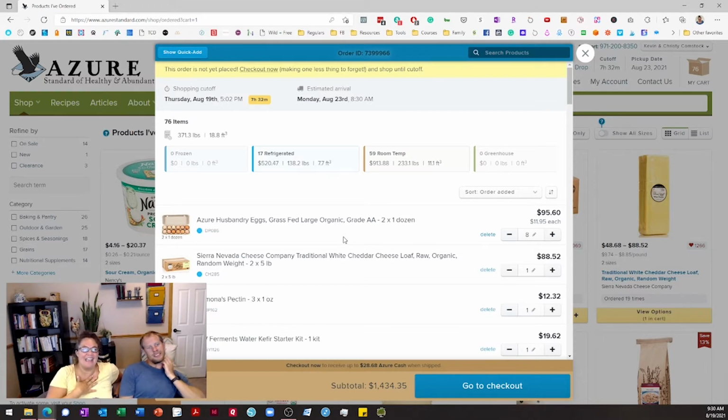And then I tell him when the Azure order is due. We usually try to do it a little bit earlier in the week. It's actually due today by 5 o'clock. As you can see right here, we have 7 hours to finish our order. I usually try and close it out a little bit earlier, and then they'll send you a message if anything is looking like it's low in stock, if you want a chance to get it.